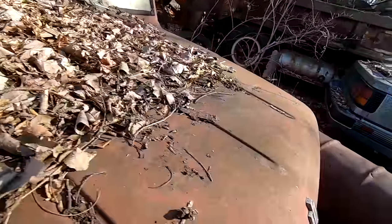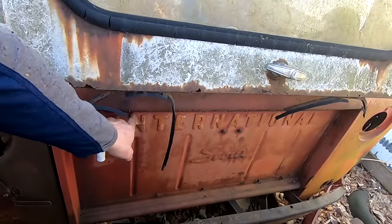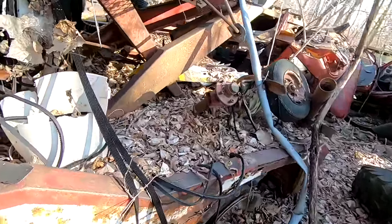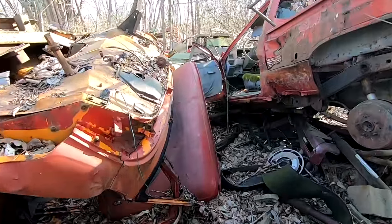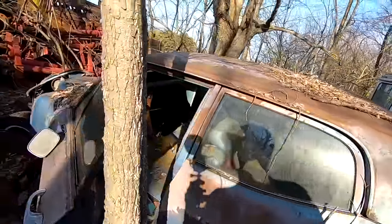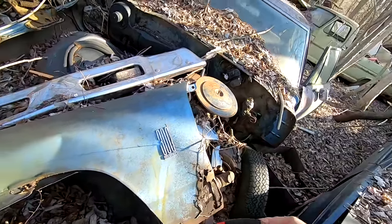Somebody took the badges already, the International Scout badges, but I believe it should say it on the back. Yeah, International Scout. Man, this thing is roached. There's a tow truck. There's a Chevelle. Some of the engine still. 300 Deluxe, I'm guessing that's a fender for it.